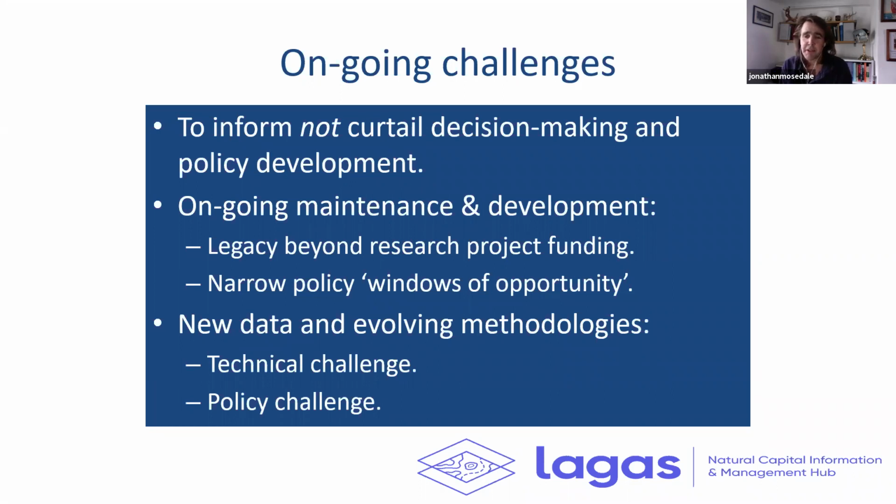But I think certainly the whole process underlined that in a way LAGAS was very opportune in its timing, that a number of policy initiatives, release of the Environment Bill, local nature recovery networks, all this happened at a very opportune time for LAGAS, and so we could actually respond to that. I think the whole process certainly underlined that often the window, if you like, to actually influence policy can be quite narrow, and it presents challenges for work that's funded on often a very different grant funding timescale.